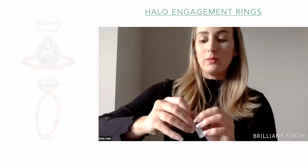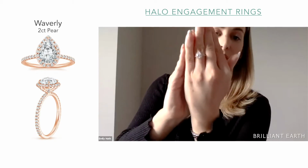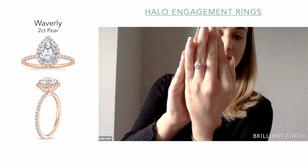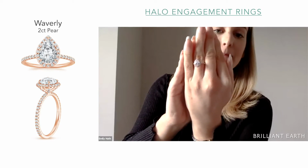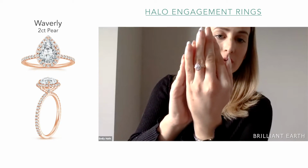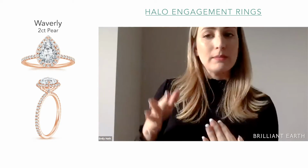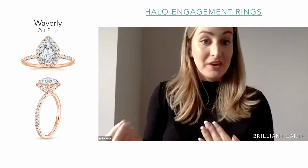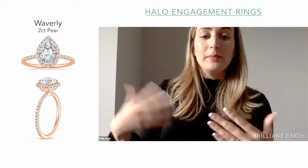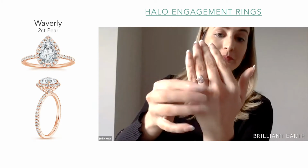Next is our Waverly diamond ring. This one is in our 14 karat rose gold, and it's approximately a 2 karat center stone. It's, of course, pear shaped. The great thing about all of these rings is that they can be created in any shape that you like. It really gives you the ability to make a super unique ring that's just for you.